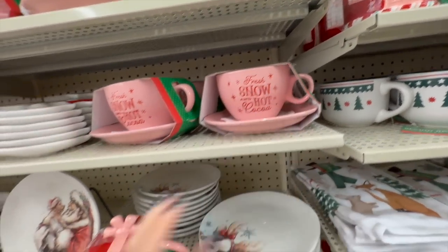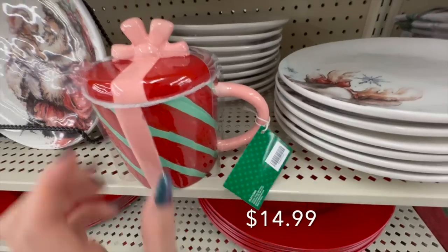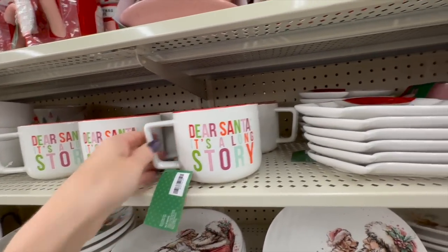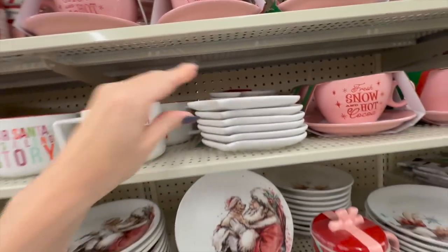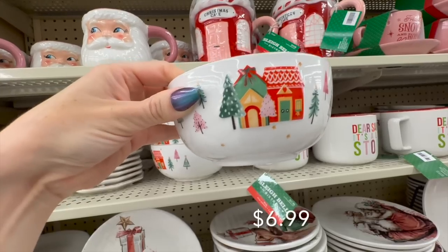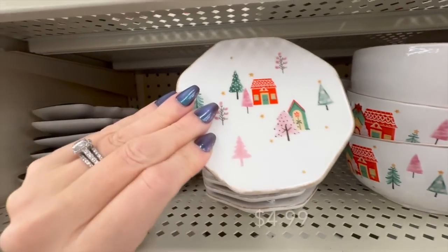I also loved this little gift one. That was super adorable. These bowls right here got my attention. They definitely remind me of an anthropology bowl with those bright colors. They had a little trinket tray to match too.